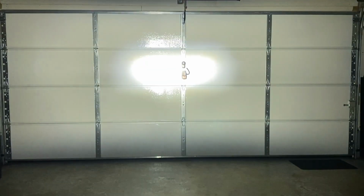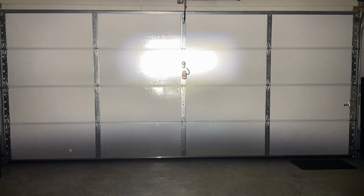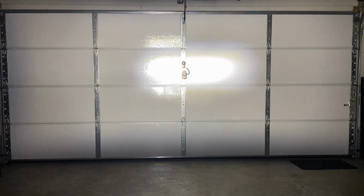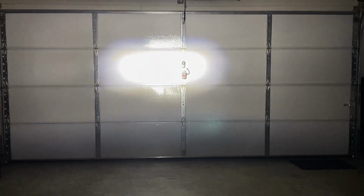And this is the SS3 Max with the combo lens. And you can definitely see the difference. You can see that high beam style here at the top, and then also the flood on the bottom. In fact, I'll cover up the flood with a piece of black plastic so you can see that high beam, and that's pretty powerful. Depending on where the hotspot is, it's over 1500 lux. That's brighter than, I think, any LED headlight I've tested.